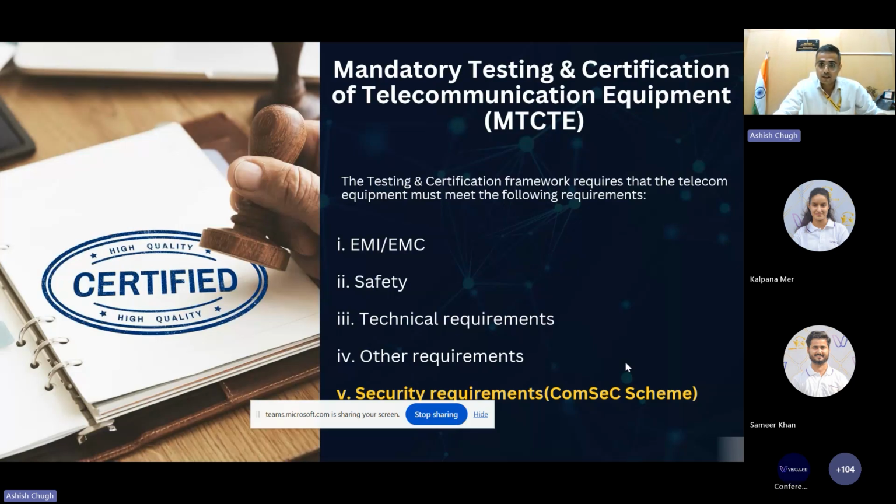There are 5 parameters in this scheme which are verified before giving a certificate to a telecom product. First is EMI EMC, that is electromagnetic interference and electromagnetic compatibility, which should be within check. Second is safety with respect to human beings, voltage and current requirements should be within check. Third is the technical requirements, for example, the quality of service. Fourth is other requirements, maybe compliance related to environmental norms, for example. And the last requirement is the security requirements.